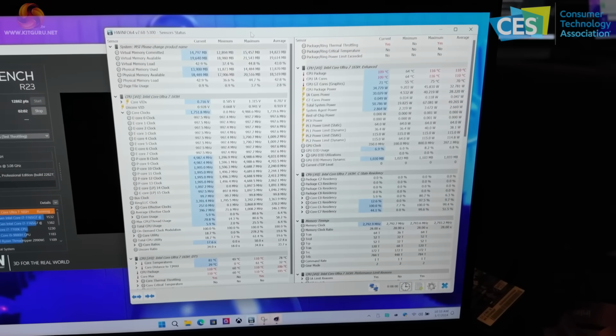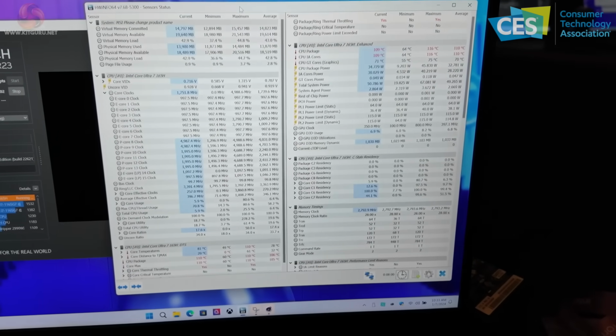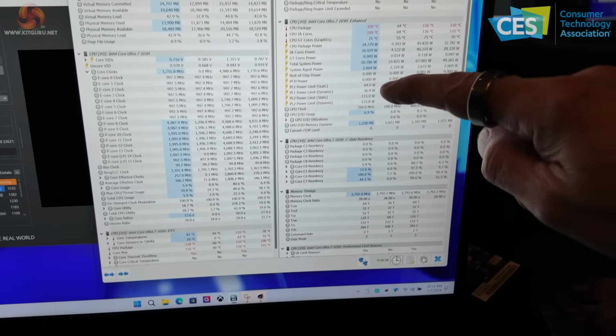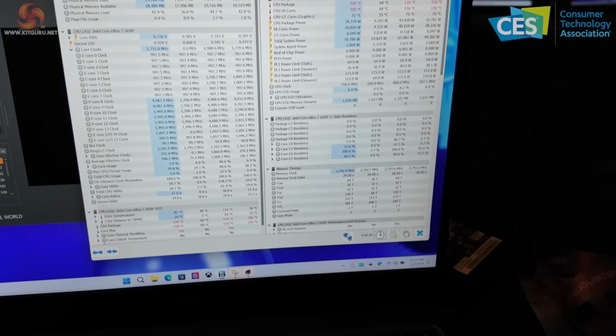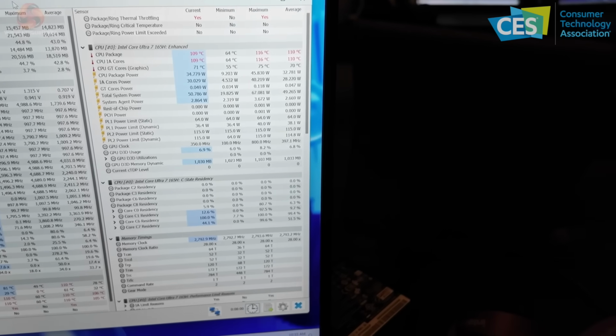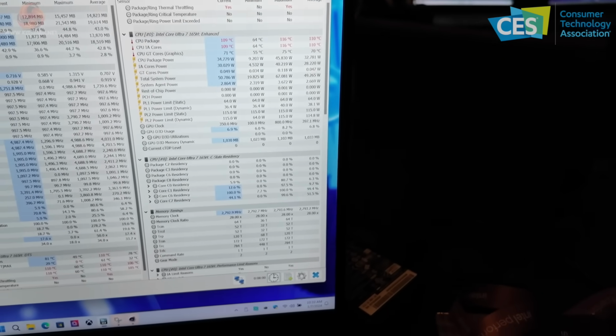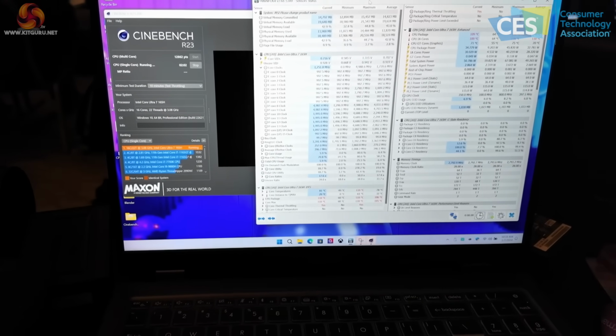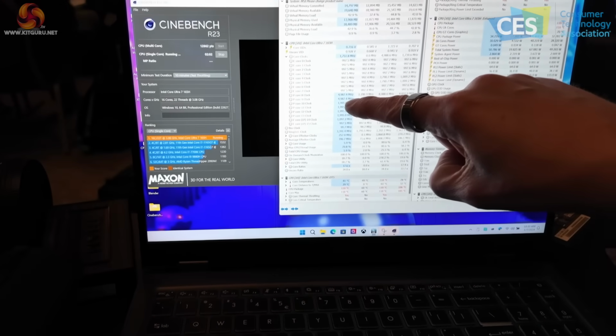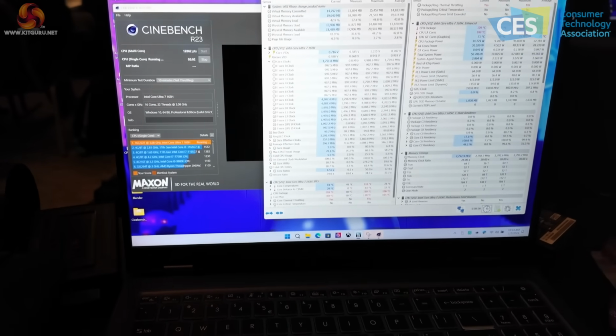Before I shut this down, worth noting, PL1 is 65 watts, PL2 is 115 watts, and the initial boost was to 85 watts before it thermally throttled. As we can see here, we have a maximum temperature showing of 116 degrees Celsius. So this laptop is working incredibly hard. Before the single core test locked up, you can see the single cores were running just under 5 gigahertz.